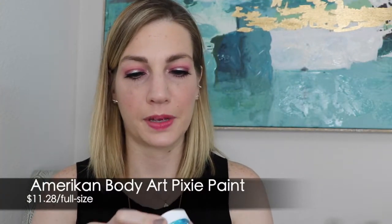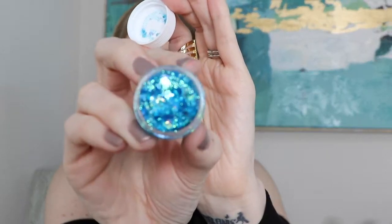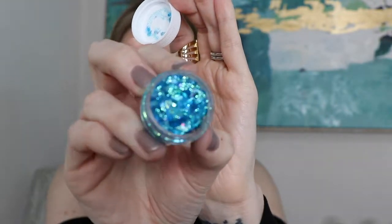All right, the next one is this American Body Art Pixie Paint. The glitter itself, and you can kind of see there's a lot you can do for Halloween or just different events. The base itself isn't a strong blue color, but it holds on to the glitter really well. I don't know that from putting it all over my body, but just from swatching it on my hand, you can see a little bit of the glitter on there.